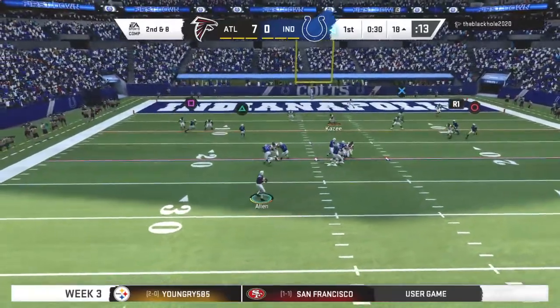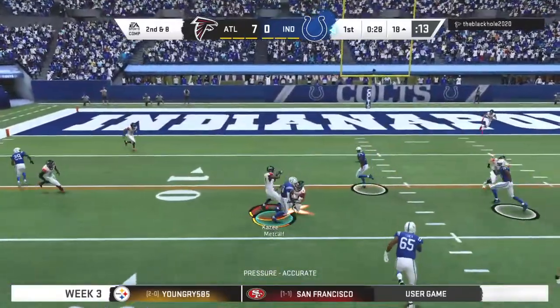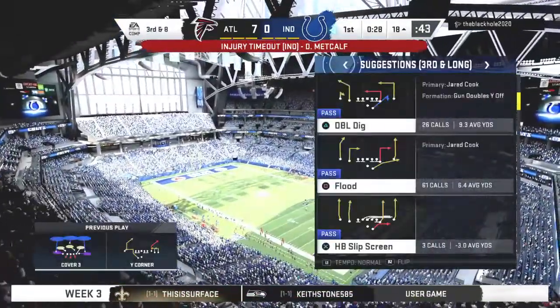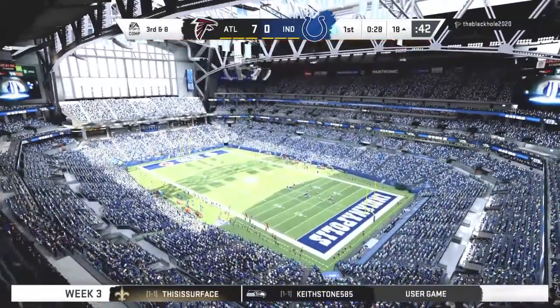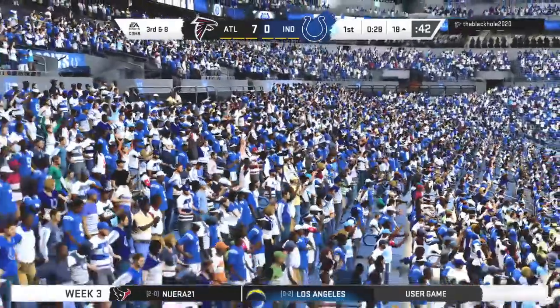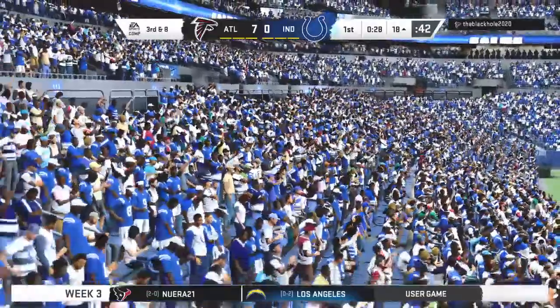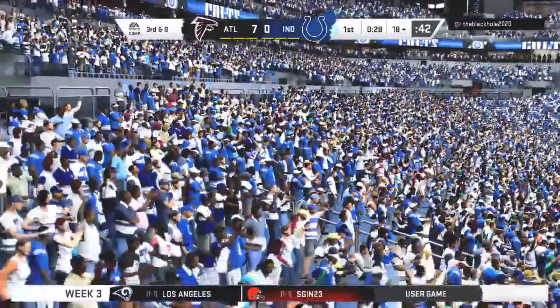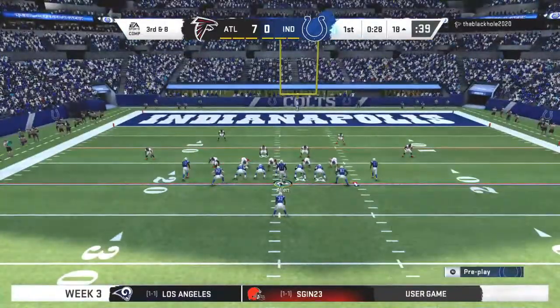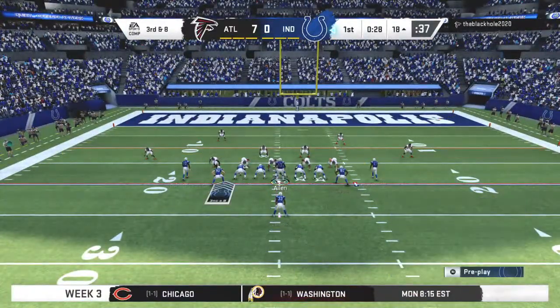Throwing on 2nd and 8. Allen. And that is incomplete. A lot of force bearing down on him there. He could not hang on. It's 3rd down. 8th play of the drive forthcoming, and they need 8 yards on 3rd down.